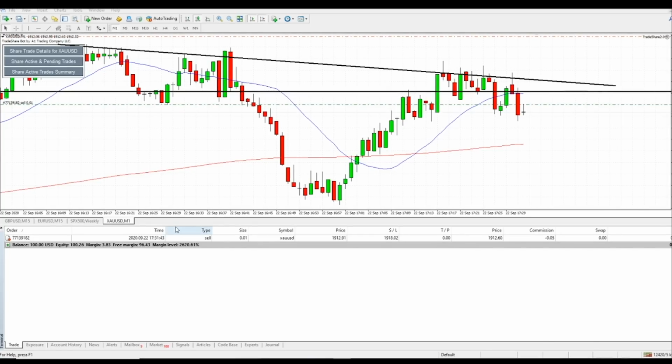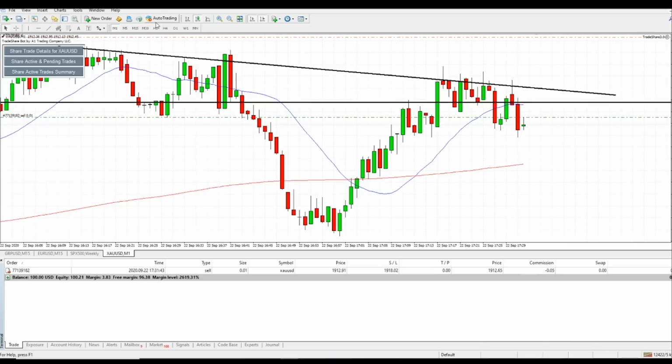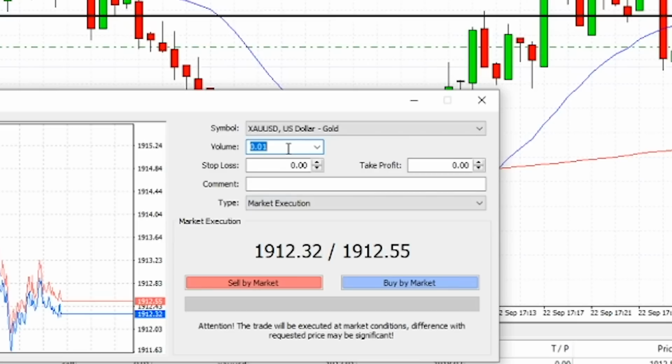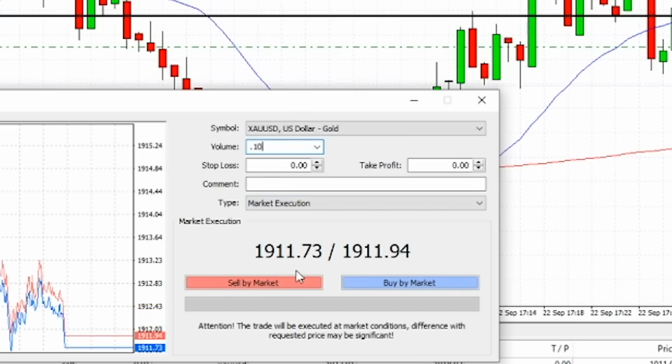All right, guys. So I realized I'm not being gambler enough. 0.01 is not enough size on this tiny account. So here's what we're going to do. We're going to add 0.10 on this account right now.